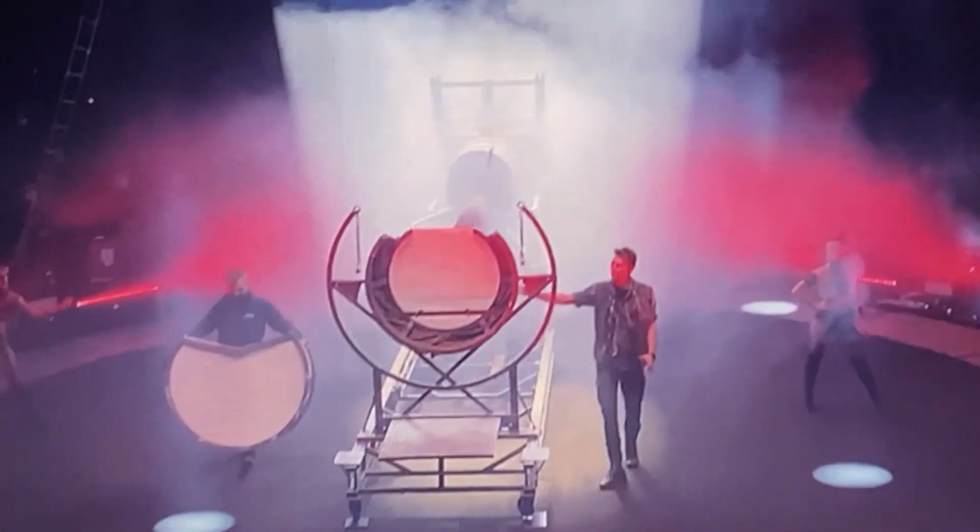So here he is. This is extraordinary, I've got to say. I've seen this before. This is a giant version of the giant electric drill spiker. Have a look at this.